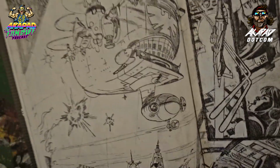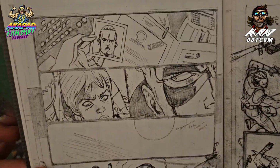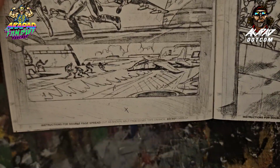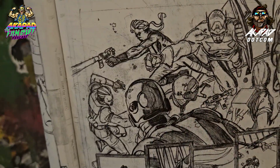Rarely am I lost for words. The shield logo. Let's say it again. But yeah, let's just have a look at this. Look, he's drawing a Harrier jet. It skids on the runway. Captain America. Look, and they jump out of the canopy.